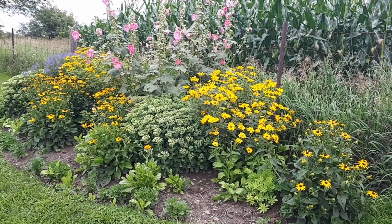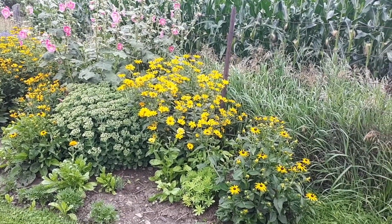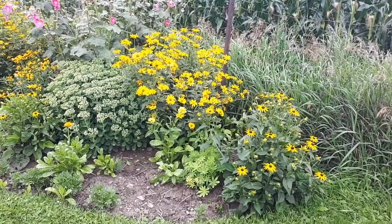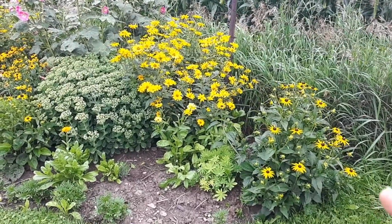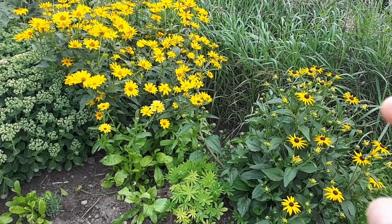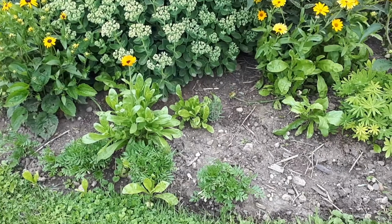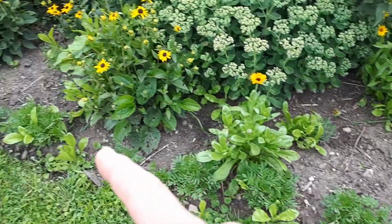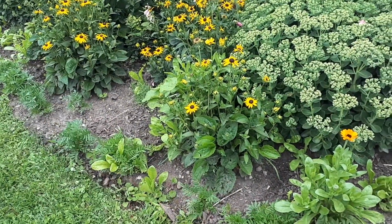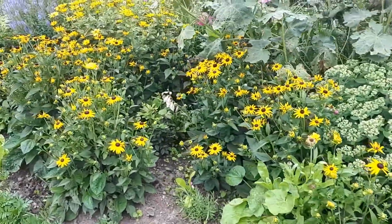Here we have another perennial bed. This is kind of wild, and I let some things just volunteer as well. So we've got some black-eyed Susans and some helianthus, and lupin. That was really pretty this year. And some volunteer calendula again. And I have dotted some marigolds around here. Some of them got dug up, but some of them have survived.